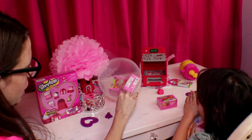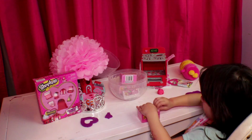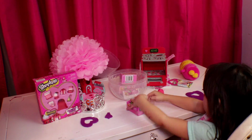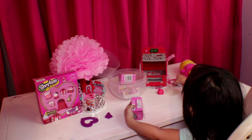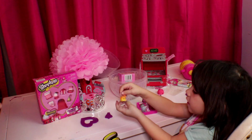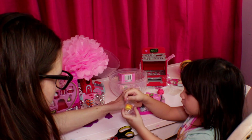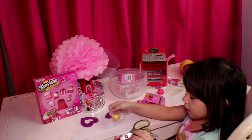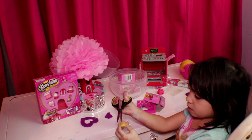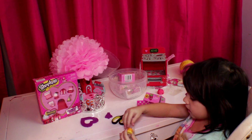All right, you got 4 Shopkin baskets to open up. That's so exciting. Basket number 1. Let's see who you get. I got another one of those. Oh, it's not one of those. It's a can. Open it up and let's see. It's a can, not one of those other ones. So it's not a duplicate? It's a new one? Yeah. How exciting. That's so cool.